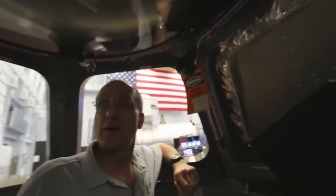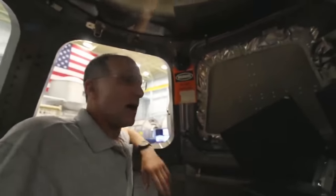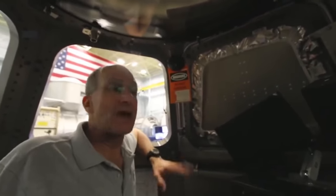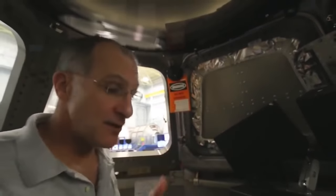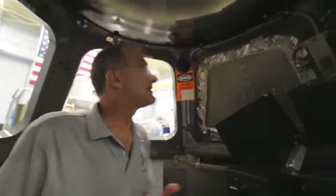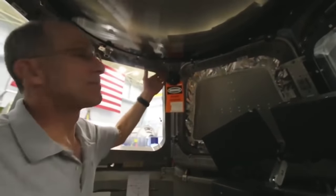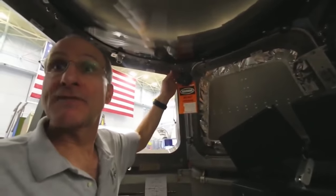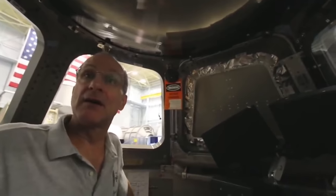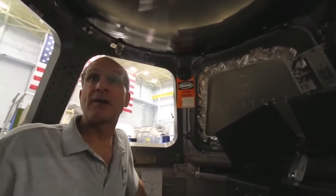What happens if you get a leak on that? Then you have a leak. You just have a leak. And what you would do is lose air. Yeah, you would probably seal the whole cupola off. And then there's probably a plan, I don't know off the top of my head, but there's probably a plan for replacing the mechanism might require a spacewalk.